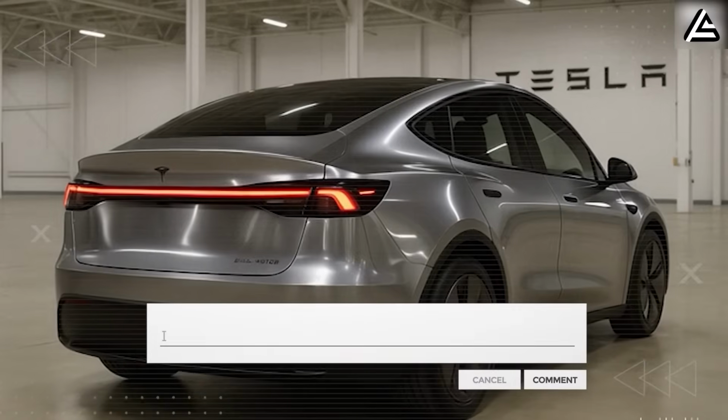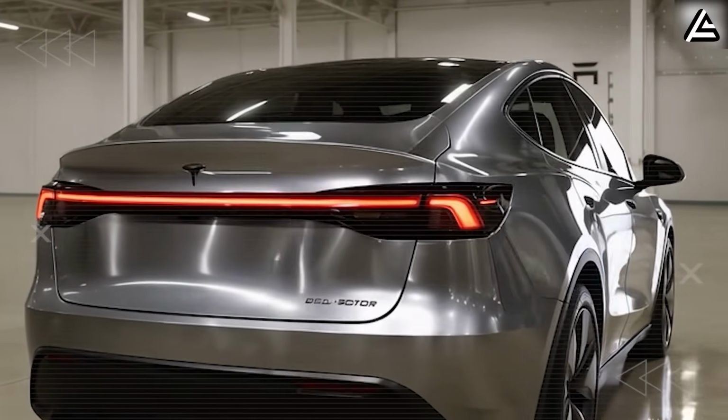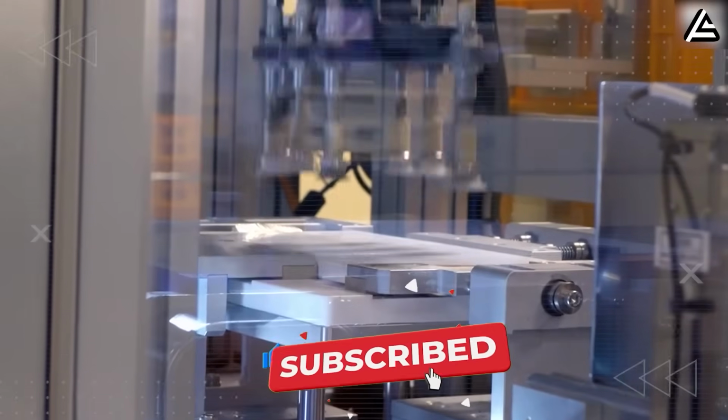That is precision engineering with a real measurable output. Does this blow your mind? Drop the number 3.2 below if this is truly the new leap in battery technology. And stay tuned. We will show you how specifically Tesla did it.